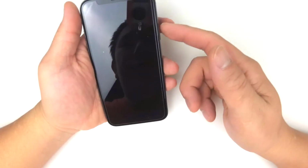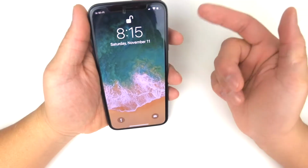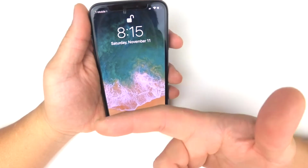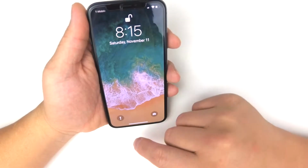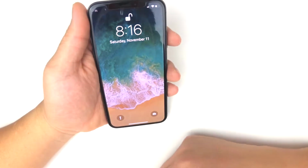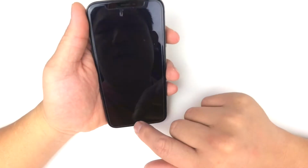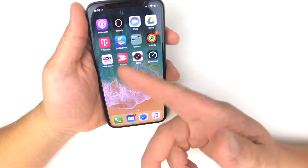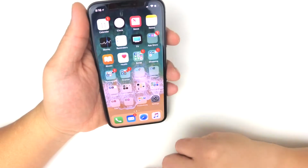So again, if you hit the unlock button, you saw the lock unlock as soon as I touch it, because I'm looking at it and it'll unlock right away. Or you could tap the screen and it'll unlock. And the other way is to tap the screen, swipe up, and it'll unlock and bring you to your home screen there.